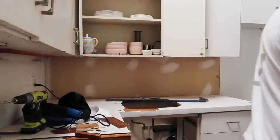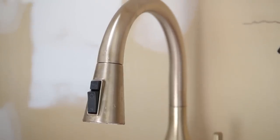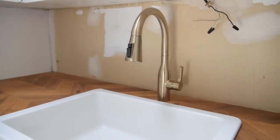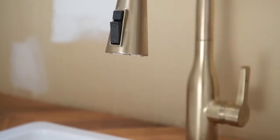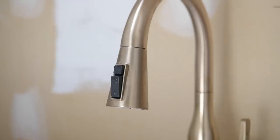We took it down to the drywall, and then this beautiful faucet from Delta Faucet. It's so gorgeous, it's gold. And I just think it's such a game changer in the space. It elevates this kitchen, it makes it look so chic. If you guys are planning a mini kitchen refresh, I would highly recommend getting a new sink, getting a new countertop. Those two things alone will drastically change your kitchen.